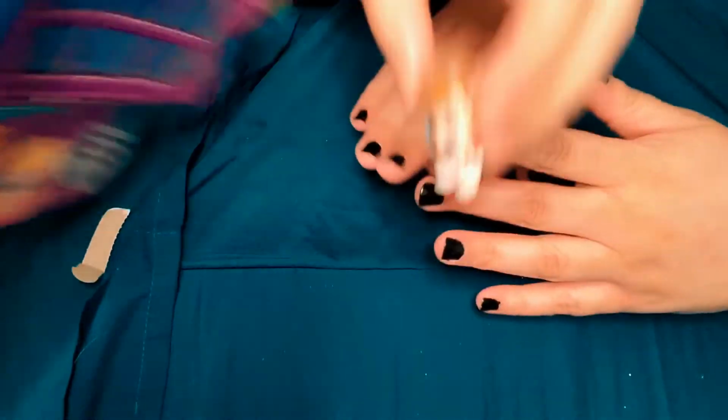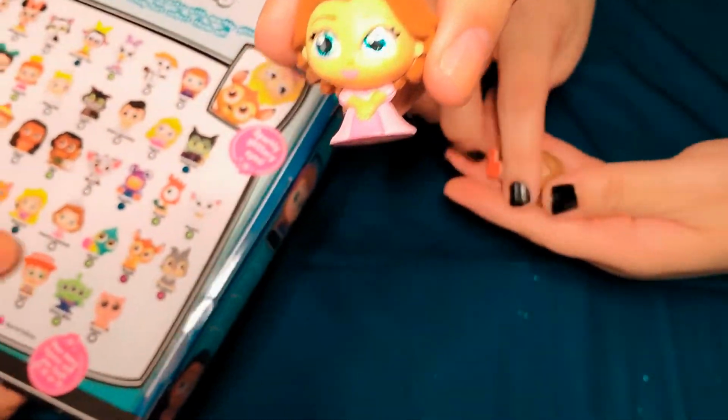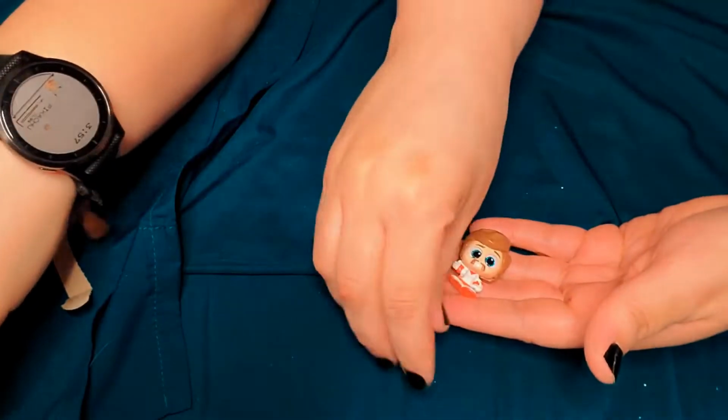We also got, put him down. We got Rapunzel! And she was a common right here. And she's so cute. Give that to you, Chevy.